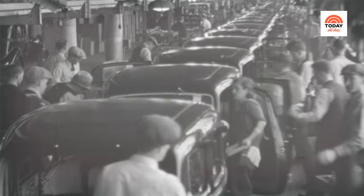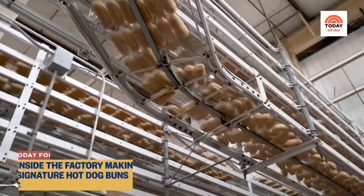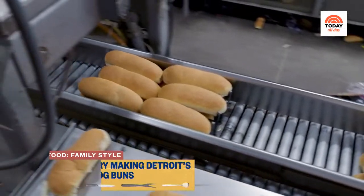The coney business gave rise to supplier industries, just as the auto industry did. So we need to have a major bun maker here. The big maker nowadays is Metropolitan Bakery, and they bake these coney dog buns with the sponge dough method.